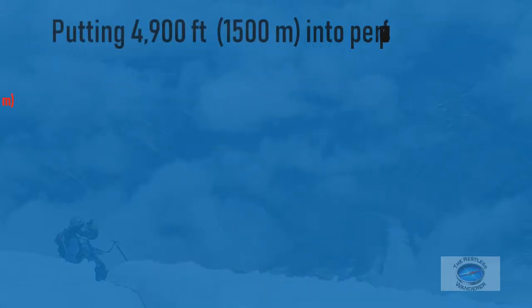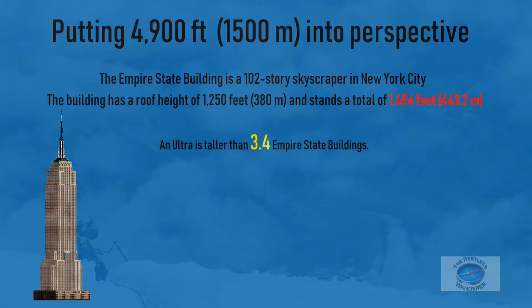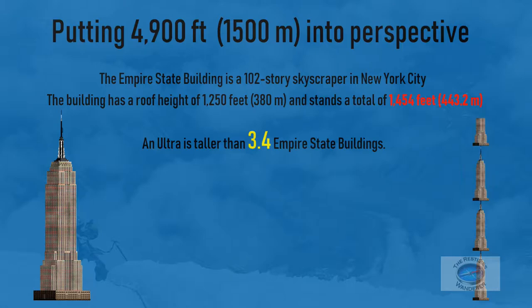Putting 4,900 feet into perspective, the Empire State Building has a roof height of 1,250 feet and stands a total of 1,454 feet. An ultra is taller than 3.4 Empire State Buildings.